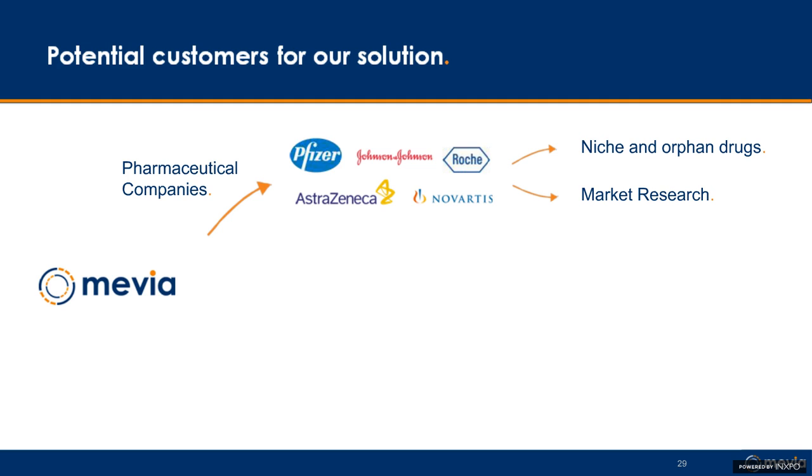If Pfizer loses one of their clients on one of their more expensive drugs, that's a pretty big loss of revenue for them. And in essence, they have to provide certain market research towards legislation to be able to have their drugs on the market. That's also one of the aspects where there is a lot of interest for our type of solution.